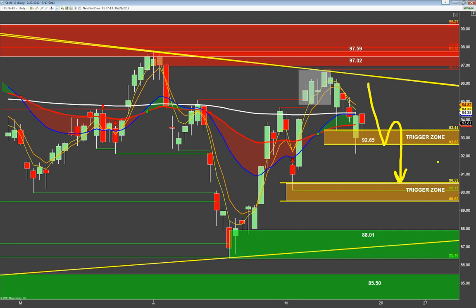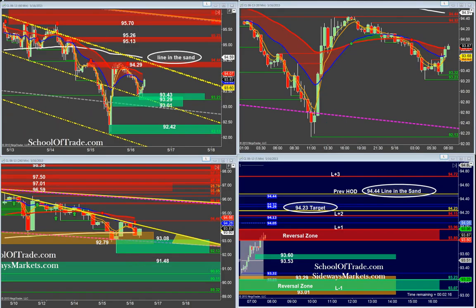Those are the three scenarios that I see off the anchor chart on the daily. Now, let's see if we can anticipate all three of those scenarios happening. And as we talk about in our live trade room Monday through Friday at 8 a.m. Eastern Time, we talk about the fact that price moves in three different directions: up, down, and sideways. So we better be able to prepare for all three.